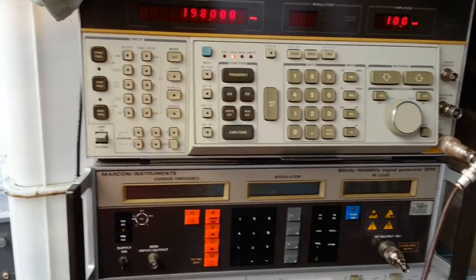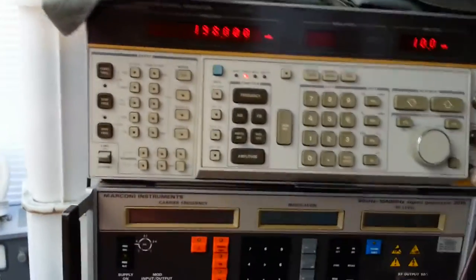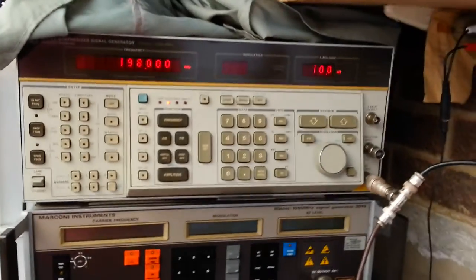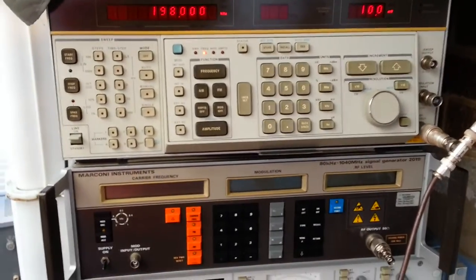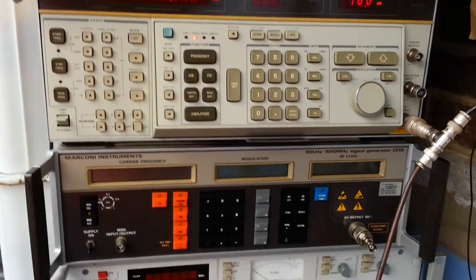But certainly some of the old valve signal generators, possibly like my AVO signal generator, or some of the cheaper valve or advanced RF signal generators, this is a really useful test just to see how accurate it is. But yeah, thought it might be an interesting test.